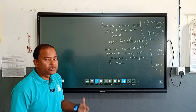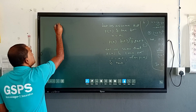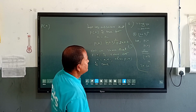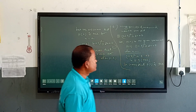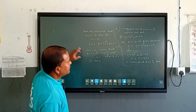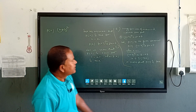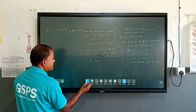So dear students, now we are going to show that the given statement is true for n equals k + 1. At first, let's write down the given statement, which is P(n) such that (n + 3)² is greater than or equal to 2n + 7. So this is our given statement.